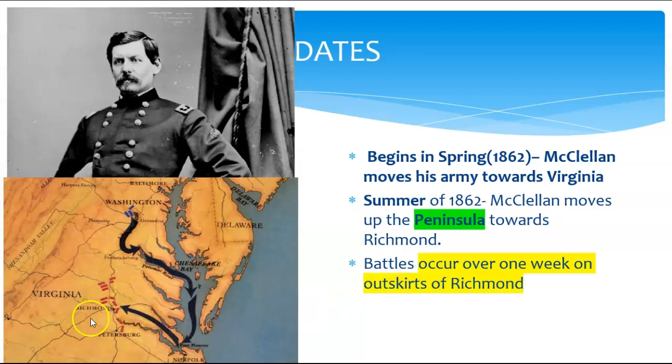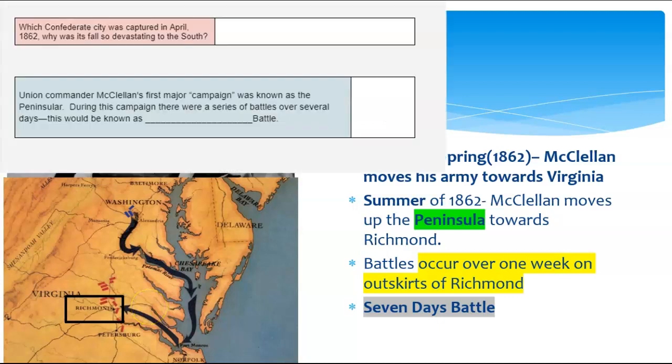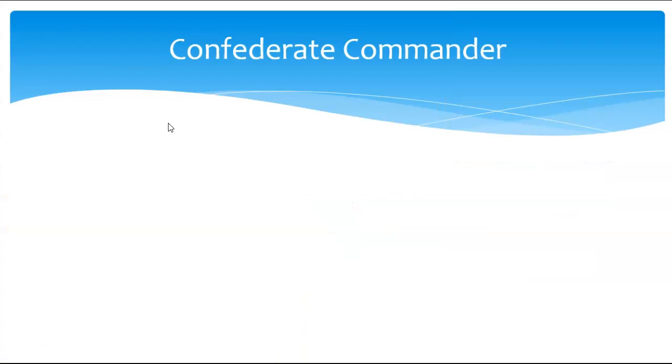There are going to be a series of battles that occur on the outskirts of Richmond over 1 week's time. So on your study guide, I ask you, what's it called? Well, they don't call it 1 week's worth of battles. They basically call it 7 days. So as we look at our study guide, hopefully that is what you have right here. This campaign and the end of it is going to be known as the Seven Days Battle.